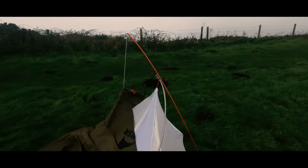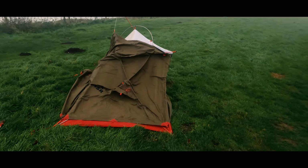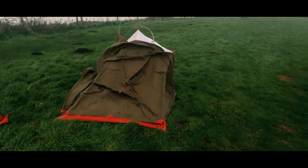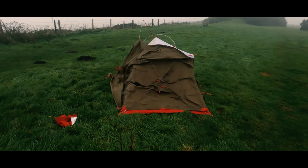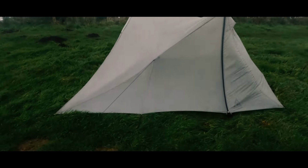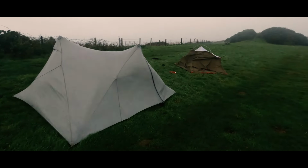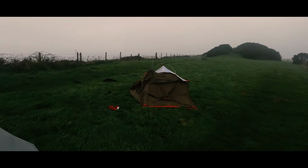I did have a bit of an inkling that this was going to happen after watching the American fellow, My Life Outdoors. He did an extensive test on a lot of tents. Actually, the MSR did really well on it compared to the rest. But the X-Mid is still there and still hanging on in there. Right, I'll get this repaired and get it back up.